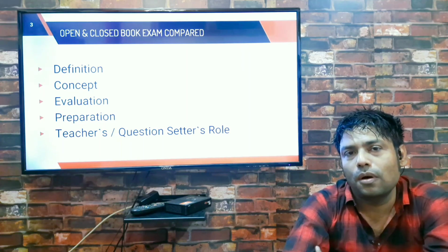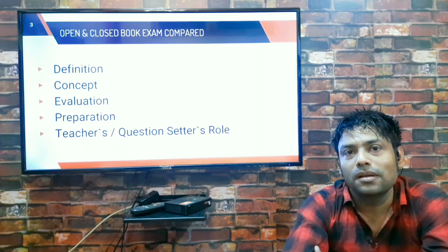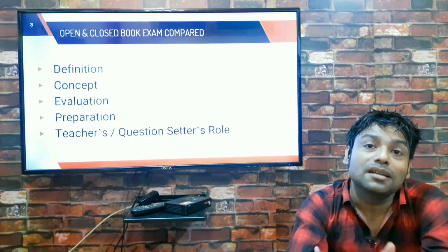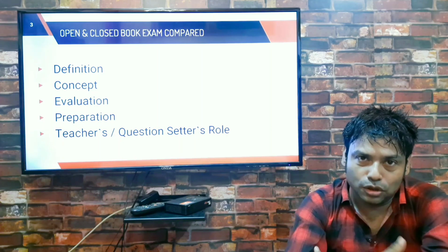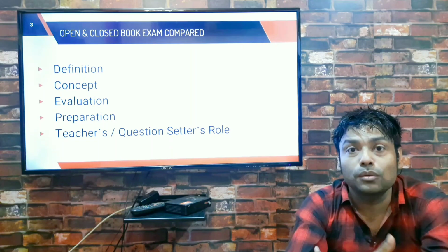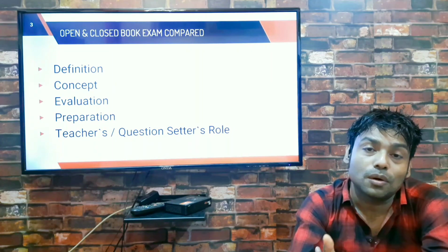open and closed exam. First of all, regarding the definition of these two exams, open book examination is about writing an examination by keeping the textbook and notebook open, whereas closed book examination is writing an examination by keeping in mind all that you have studied without consulting the textbook or notebooks. Next, the concepts of these two exams. Open book examination is there to improve students' ability to process the information learned, how they can apply it to new contexts, how they improve it, etc. Closed book examination is there to test how much information content the student has been able to store in his or her mind.